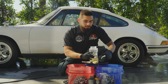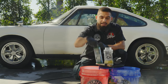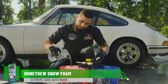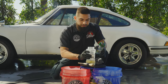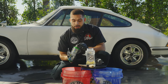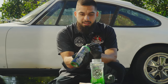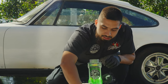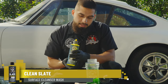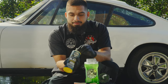It also has a clear canister. I already went ahead and pre-filled it with water. And now I just get my Honeydew Snow Foam. I'm actually going to dump out a little bit of water, about right there. It has a metering system in the back, so that's why I am very good at dilution. Then I'll open up my Honeydew Snow Foam and add about 1 ounce. I'll put this off to the side. Now I'll get my Clean Slate, and I will also add 1 ounce of Clean Slate.